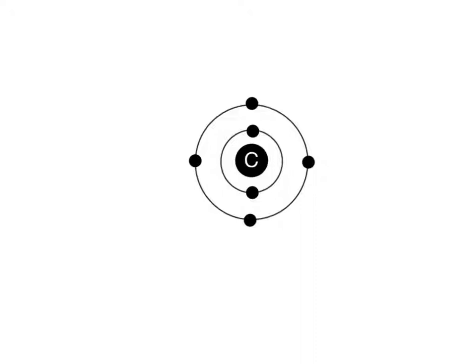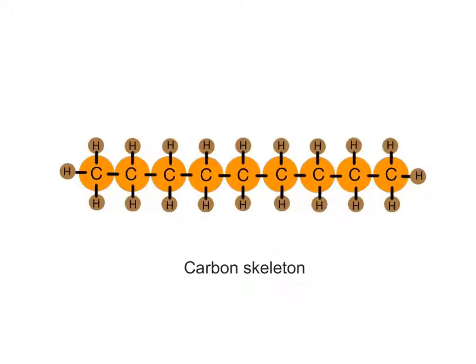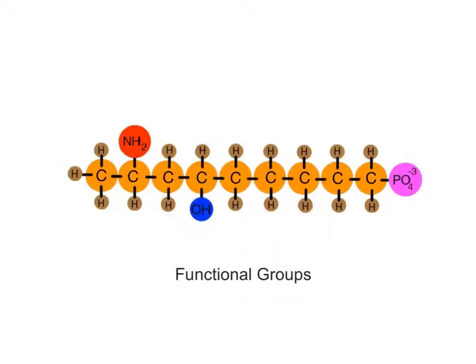Remember that a carbon atom has 4 valence electrons in its outermost shell, which means it can form up to 4 single covalent bonds with 4 other atoms to form straight chains, branched chains, or ring structures. When carbon atoms covalently bond with other carbon atoms, they form a chain called the carbon skeleton. If the carbon atoms in the carbon skeleton are bonded to hydrogen atoms, a compound called a hydrocarbon is formed.